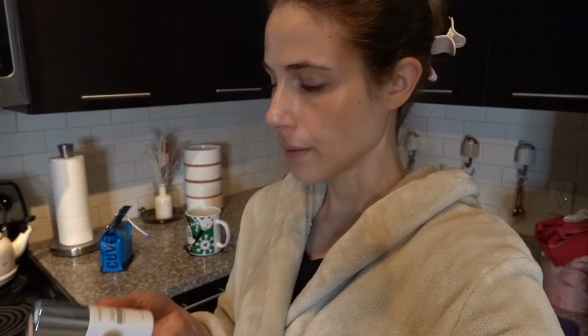Before I put it on though, I put on the Color Science Even Up Multi-Correction Serum. This product is a very lightweight moisturizing lotion that has a blend of botanic antioxidants and peptides, and it helps in reducing free radical damage in the skin that contributes to photoaging and to hyperpigmentation.